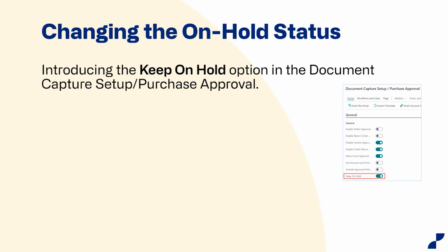We have this on hold possibility in the approval section where you can put a document on hold, and when somebody approves a document on hold, they would perhaps like to remove the on hold, but we can actually bypass that, ensuring that once it is on hold, we will keep the on hold for later by activating this setting in the Document Capture purchase approval setup. So if somebody, for some reason, puts a document on hold and later approves it, we can make sure that we keep it on hold in order to perhaps investigate the reason why, or just keep track of those that were questioned during the approval by other colleagues. So we keep those on a short leash.